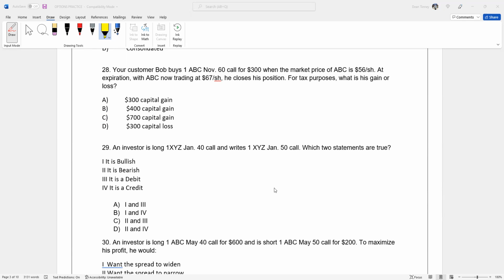So I say, okay, well, if it's a 60 call and the stock's 67, we're going to exercise. If Bob doesn't exercise, we're going to exercise for him because we would assume that's what he wants us to do, but it says he closes his position. So again, what I'm going to do here is fire up my T. Let me get my T out. And we paid 300 for that call.